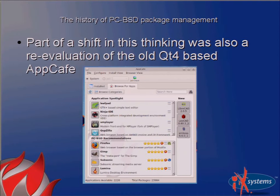bit our old Qt4-based AppCafe. And I have a picture here of what it looked like. And you know, for the time, it worked pretty well. You can see we have our different metadata here for things like user stars. You can choose to rate things. And then we will highlight them in our recommendations based on what the community feedback is.